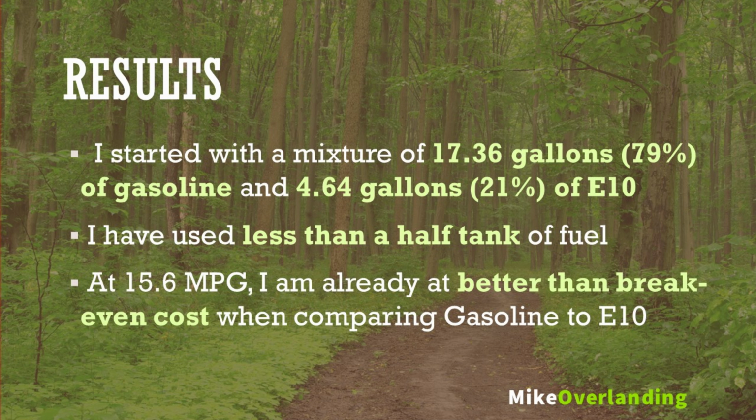And I started with a mixture of 79% gasoline and 21% E10, so this isn't really even true gasoline. I'm only halfway through a tank of gas, and I'm already at 15.6 miles per gallon. So this is wonderful. Everything is heading in the right direction. In fact, is it quite possible that I disprove the premise because I go over 3 miles per gallon improvement? So that would be cool.